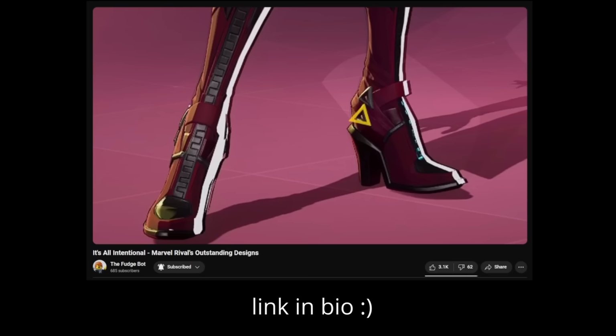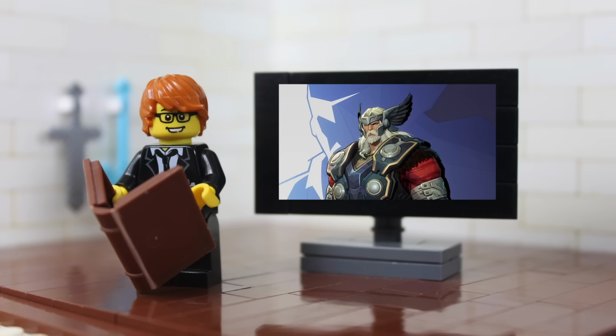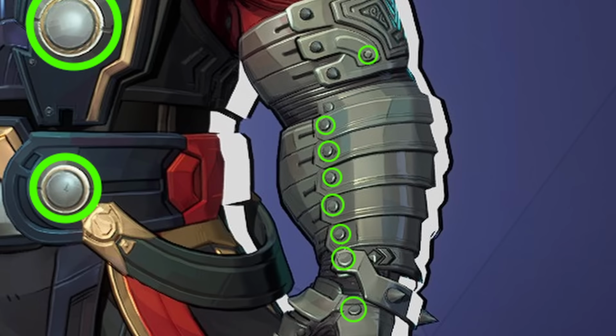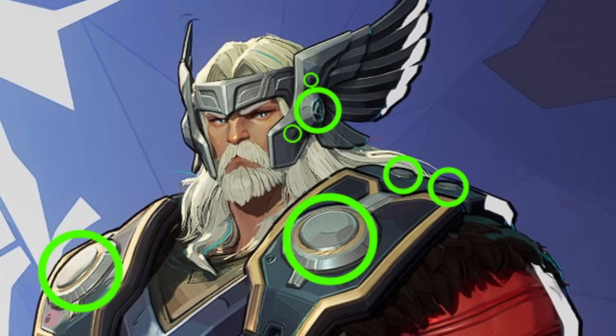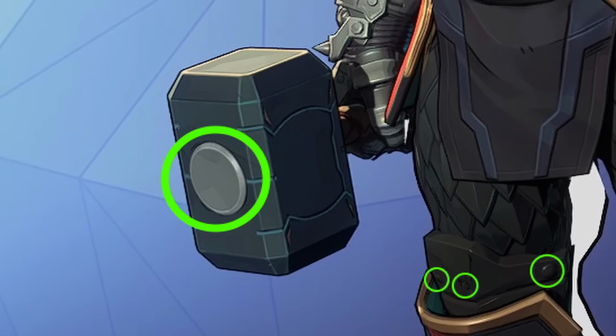We played Spot the Triangles with Scarlet Witch in the first part. Let's spot the circles on Thor. Obviously, his chest features them prominently. There's tons of tiny circles in the arms, some big bolts sit atop the shoulders. The crown has some obvious circles accompanied by smaller ones too, and the boots are held together as subtle circles. And of course, Mjolnir has the big round plate.